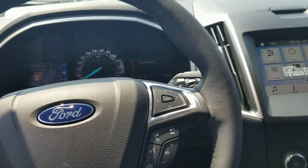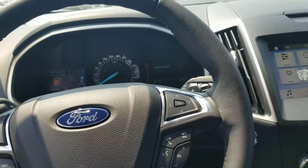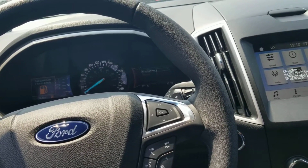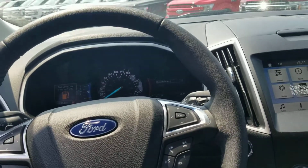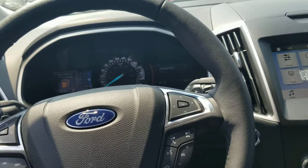In 2018, the Ford Edge, now it wasn't this design, but it's still going to be built on the same frame, same type of suspension. In 2018, it was actually listed as the most comfortable SUV to drive. So that is something to keep in mind.